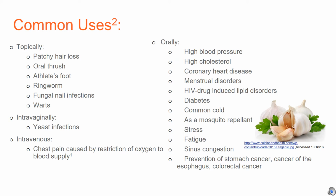Garlic comes in many forms. You can buy whole cloves, freeze-dried, garlic oil, garlic extracts, and dried garlic. To use garlic topically, you can use any of these forms, but usually people use garlic oil. Among many ailments you can see here on the slide, you can use garlic topically for patchy hair loss, athlete's foot, and other fungal infections.